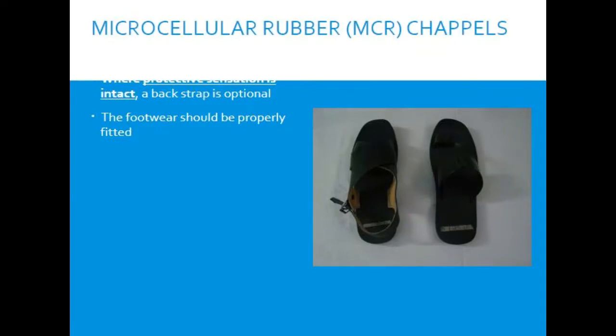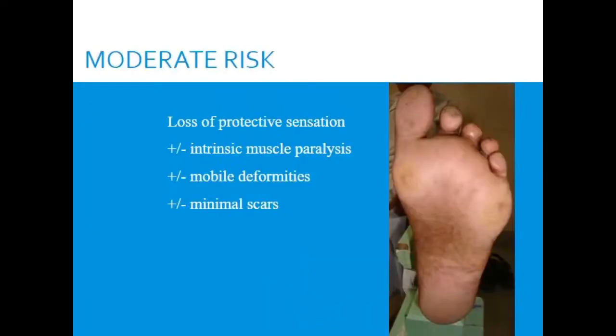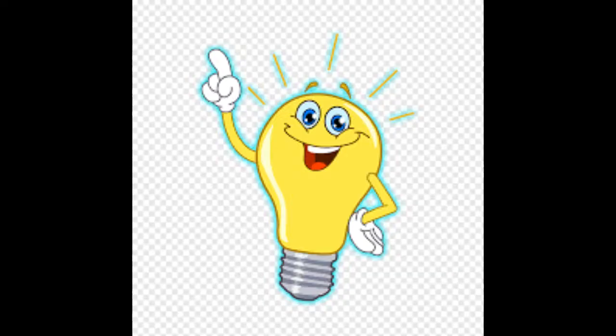And our third appliance is microcellular rubber slippers and sandals. In this, the footwear will be properly fitted. It reduces the risk of intrinsic muscle paralysis, mobile deformities, and minimizes scars. It also allows for bandages over ulcers and neuropathic edema.